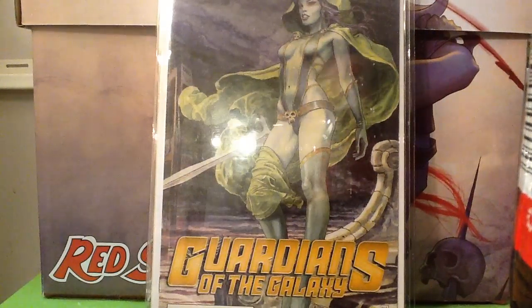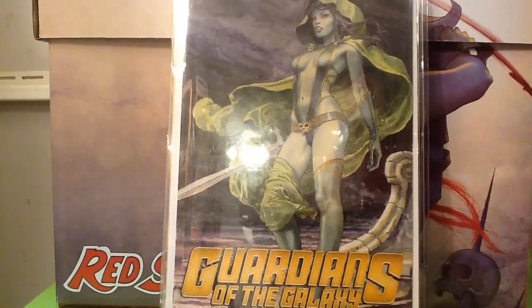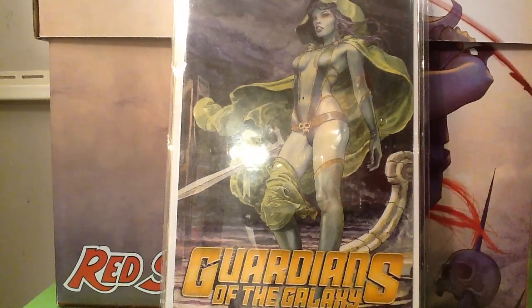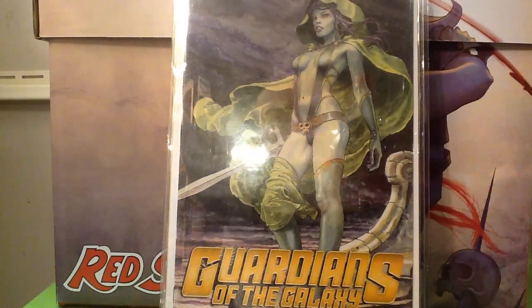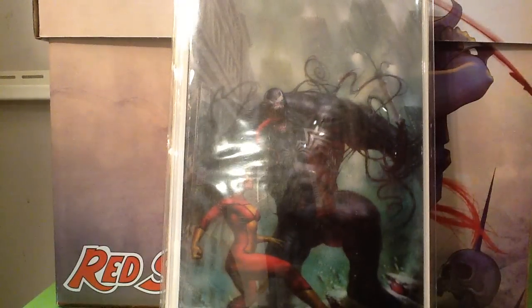Guardians of the Galaxy #1, the Milo Manara variant. Love that cover, one of my favorite covers of all time. Got a lot of glare going on. I don't think I can do anything about it. Lucio Perillo Venom cover.